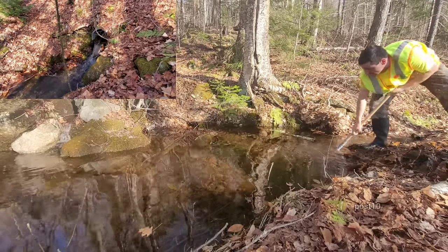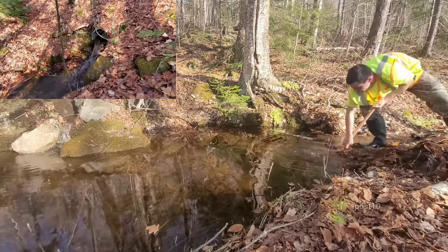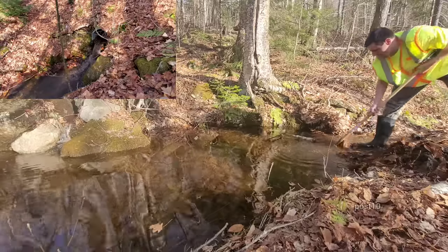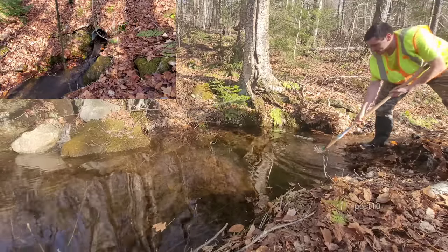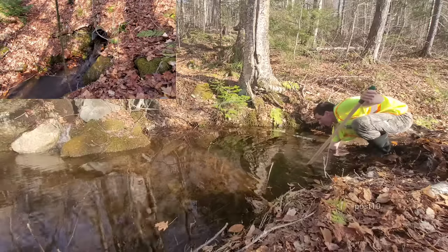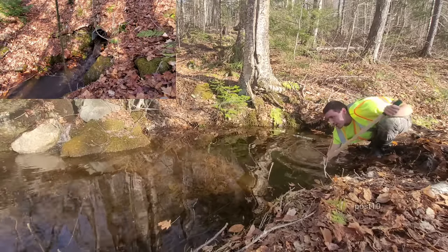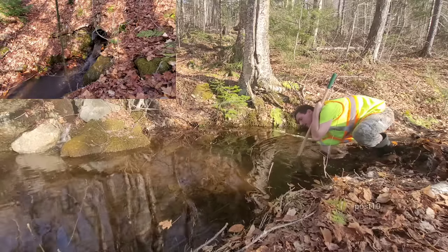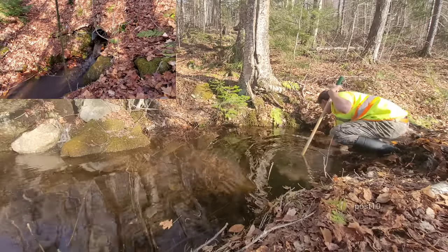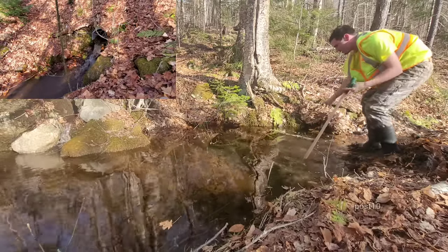I think we got it. Maybe. It felt like I just got stuck onto it. That was a rock. I don't feel it. No, that was a rock. Did you pipe under it? Based on the road, it's gotta be here somewhere. Maybe it's over here to the right a little bit.